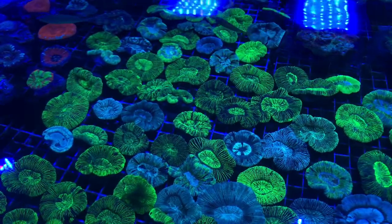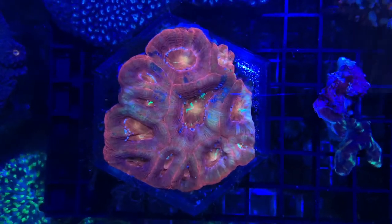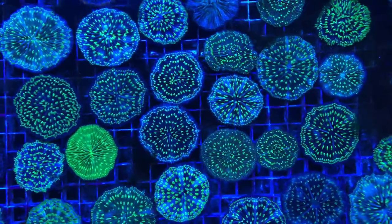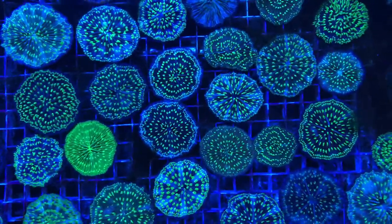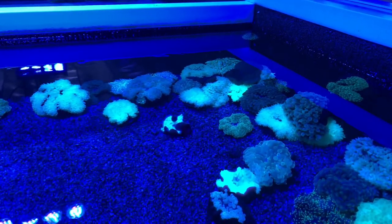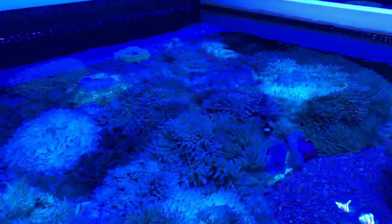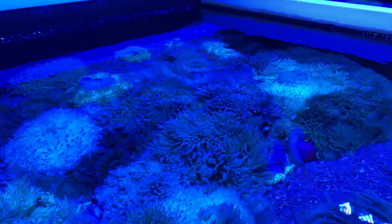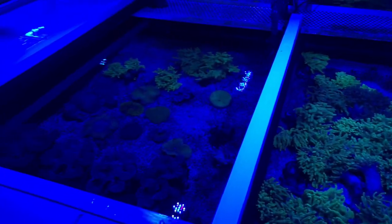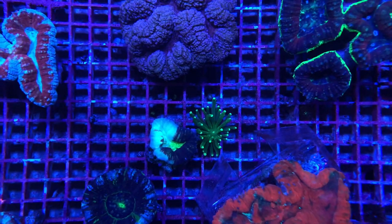And the corals you see at your fish store are just one or two, but here they have 100 of it. Look at all these fungia. A ton of anemones. And more anemones. And even more. Oh no, these are other LPS corals mixed with anemones.